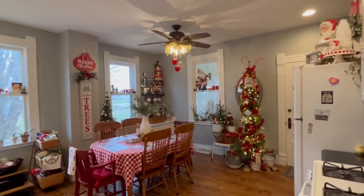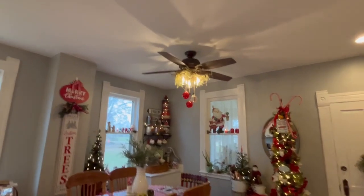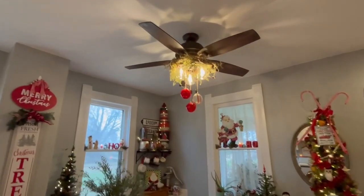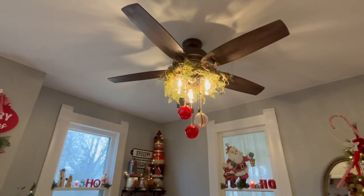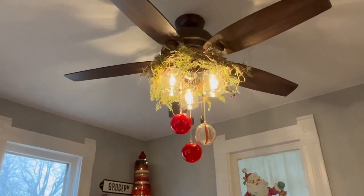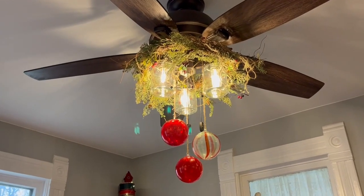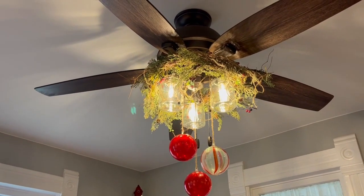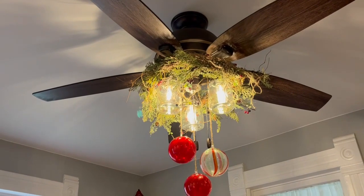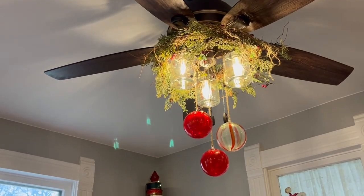I wanted you to see. I didn't know how it would look. Let me go up here first. I didn't know how it would look with the lights off. So this was part of that greenery. I think I told you guys about it. I'd gotten this big old bunch of greenery at Goodwill probably 3 years ago. And I've torn it apart. It was like on a grapevine. But I thought this looked pretty cool up here.